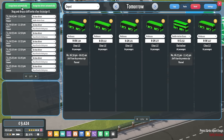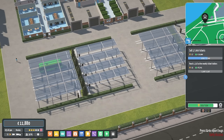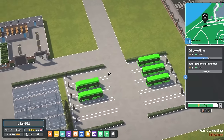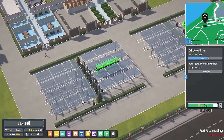Tomorrow, if I now reset it, automatic assign buses, automatic assign drivers. Still too few bus drivers. Still too few bus drivers. But it just shows you how many more buses we need. But until tomorrow, we should be able to earn a few pennies to buy a few more buses. Right, this is taking it to the next level now, boys. I can't express how much I'm now taking my company. I am stress testing the company.